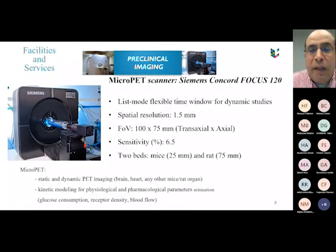So the second imaging modality is the micro-PET scanner Focus 120, with its capability to record the data in list mode, which is of great help when you do dynamic studies and you want to reframe your data. The spatial resolution of this scanner is 1.5 millimeter, and it provides static as well as dynamic PET imaging of the brain, the heart, and any other mouse or rat organs. We can also do kinetic modeling for physiological and pharmacological parameter estimation like glucose consumption, receptor density, blood flow, and so on.